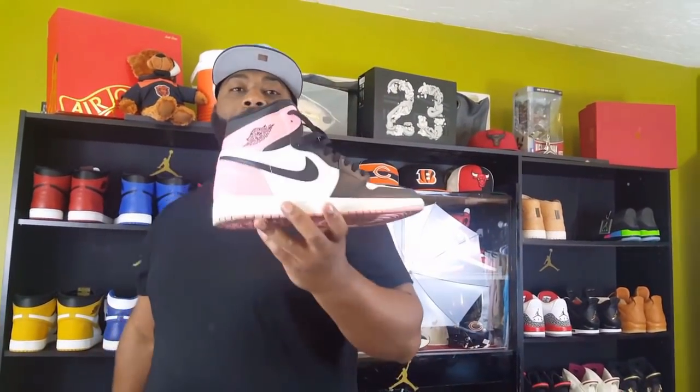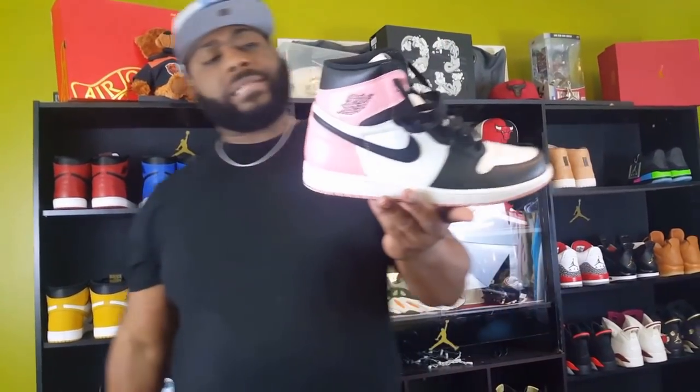Got my only custom ones in that pink colorway. Now, I told him when he did the custom. You remember my video. You can go back. I told him when he did my custom to get as close as he can to those Art Basel ones. But, of course, these are a little off. They're more like a bubblegum pink. But these things are still dope. I'll rock these today and people be like, man, them things are fire.